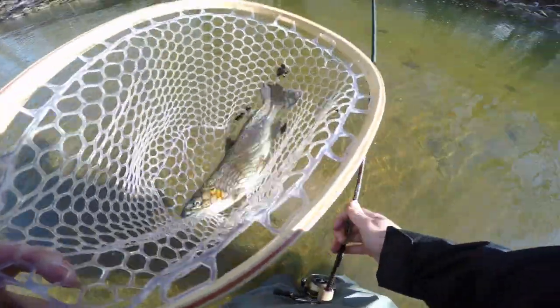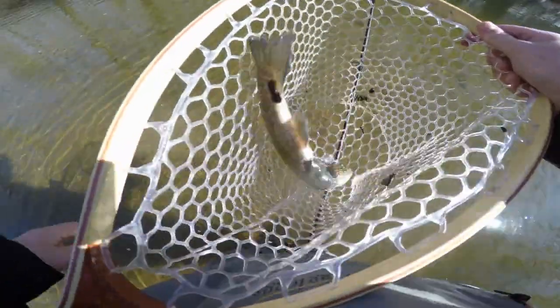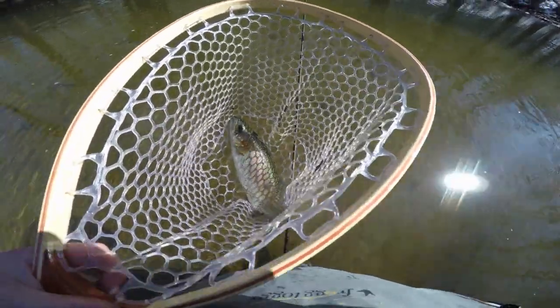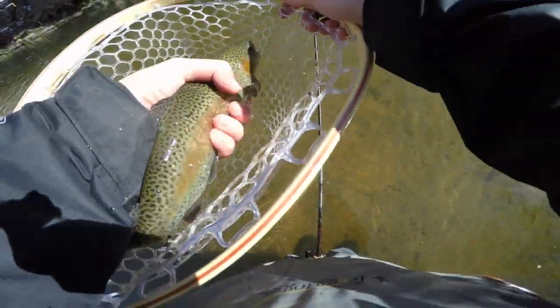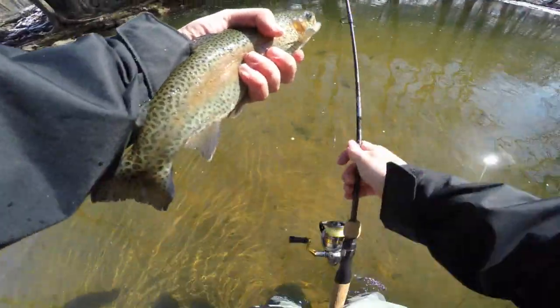All right, it's just a little rainbow we got here, but our first fish of the day, so I am very happy about that. Did it make the freezing hands and iced over rod worth it? Maybe not, but we at least got one today. All right, guys, time to go ahead and release our little rainbow trout here. There he is.